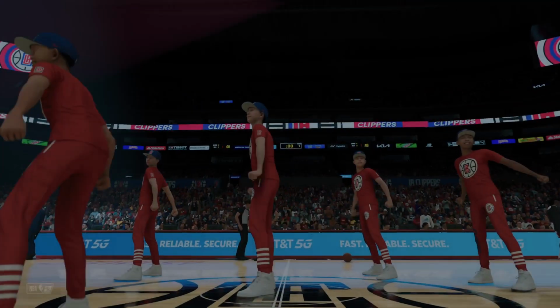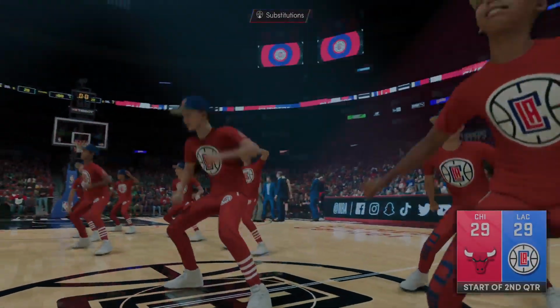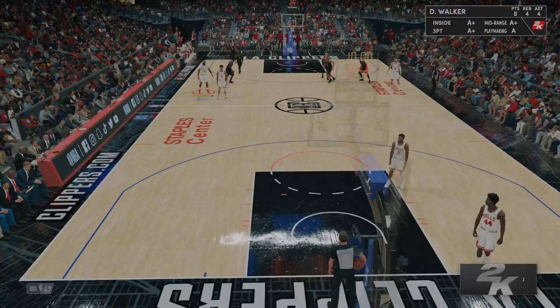All right, look who's coming onto the court. Come on, get loud for yours. And this has been a fairly close game through the first quarter, and we'll see what happens here in the second. Guys, what's your take on the Clippers so far?